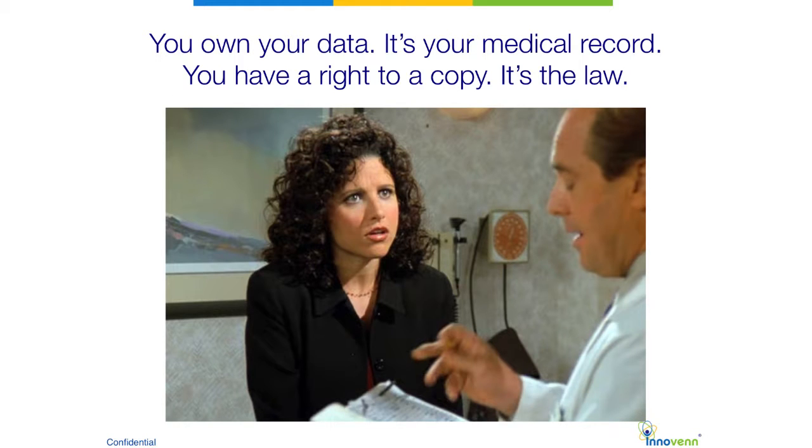And then the other thing that's really cool, I don't know if you guys remember Seinfeld, and this Julia Louis-Dreyfus character was after her data. She wanted to look at her chart, and it wasn't possible. And in the last several years, another big change that really feeds into what can we do with big data is the fact that patients own their data. You own your data, and it's really important that you understand what's happening with your data.